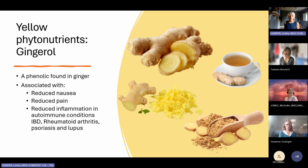And a lot of the studies kind of start off in animal and cell models, but there are an increasing number of human studies. And the human studies have also shown reductions in inflammatory markers with intakes of gingerol, some of the pro-inflammatory markers in particular, like CRP and one of the interleukins, in people with rheumatoid arthritis. So there are associations of reductions in those markers.